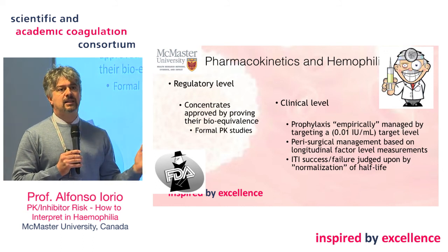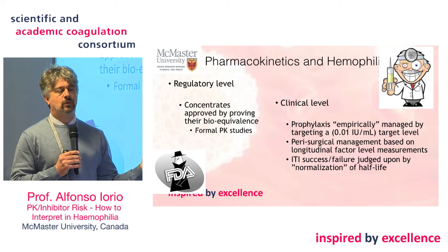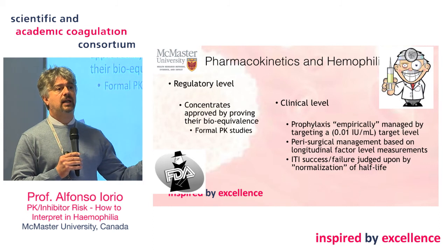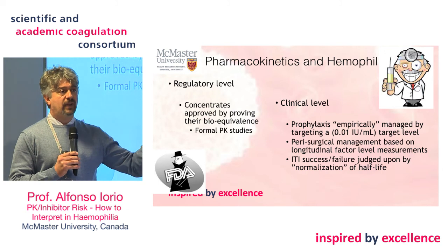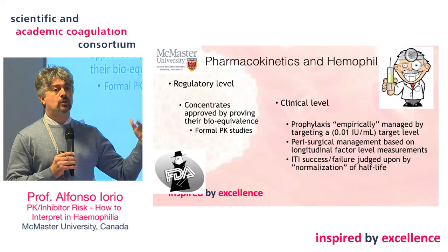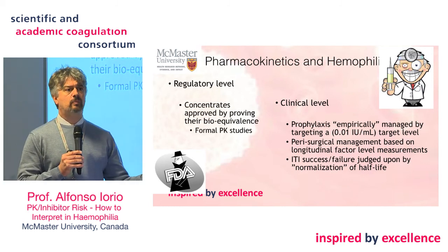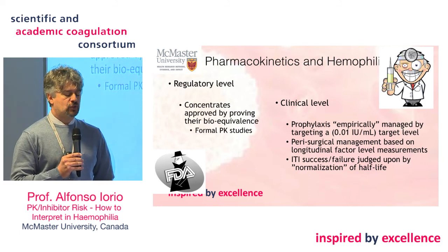First of all, until recently, the only requirement for approval of factor concentrate was showing bioequivalence to plasma-derived factor VIII. There was no need for clinical trials showing efficacy and safety. You had to just show that after the infusion of any preparation, you were getting measurable level comparable to what you would have obtained by infusing plasma-derived factor VIII in the same patient. Very simple crossover trial, 12 to 15 patients, infusion of a standard dose, and showing bioequivalence.